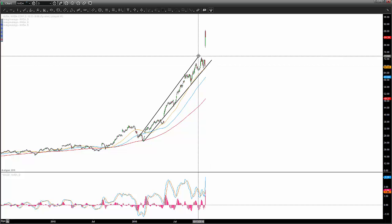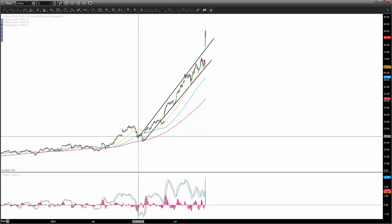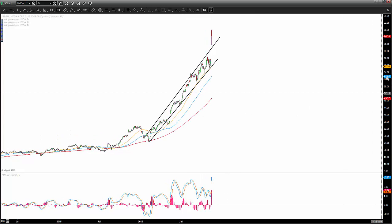So we had a couple of successful retests, and from that perspective, it's difficult to argue that this has not been orderly. However, we're now getting to a point where the stock clearly had a very big up gap and rally. I think it rallied something like 30% after reporting earnings late last week, the first week of November 2016. And you can see we are certainly overshooting.